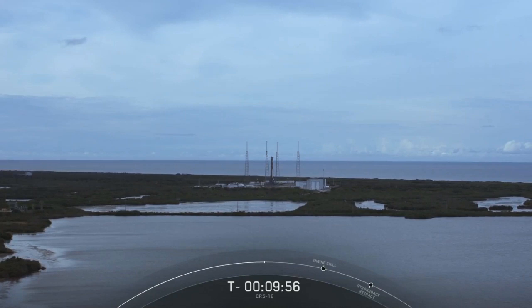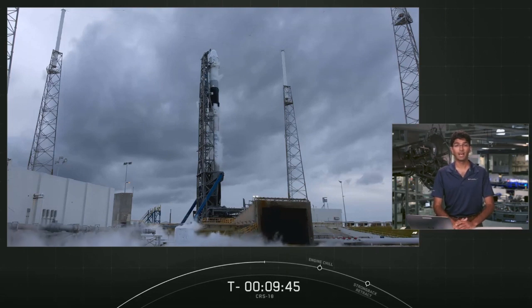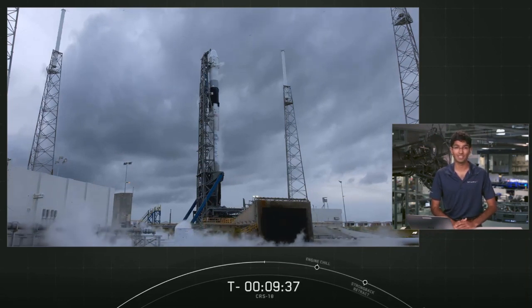Weather has been a little bit tough today. The weather, largely attached anvil clouds high up in the atmosphere, have been making the probability of launch today pretty tight. We're going to be monitoring the weather closely up until the last few minutes of launch, and hopefully we'll get a chance to launch today's mission to the International Space Station.